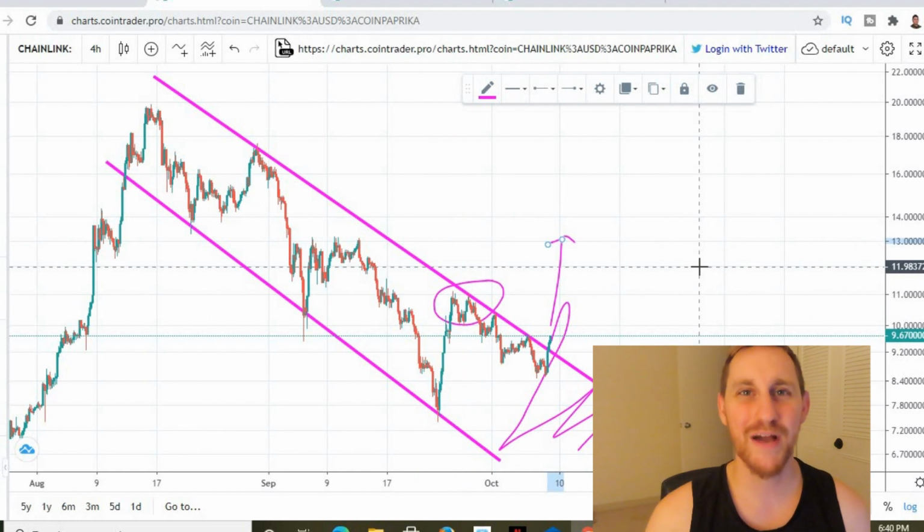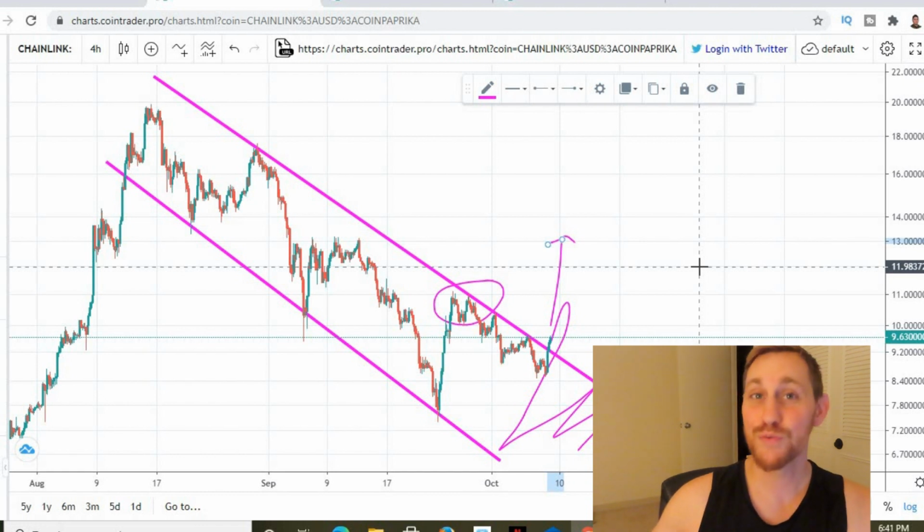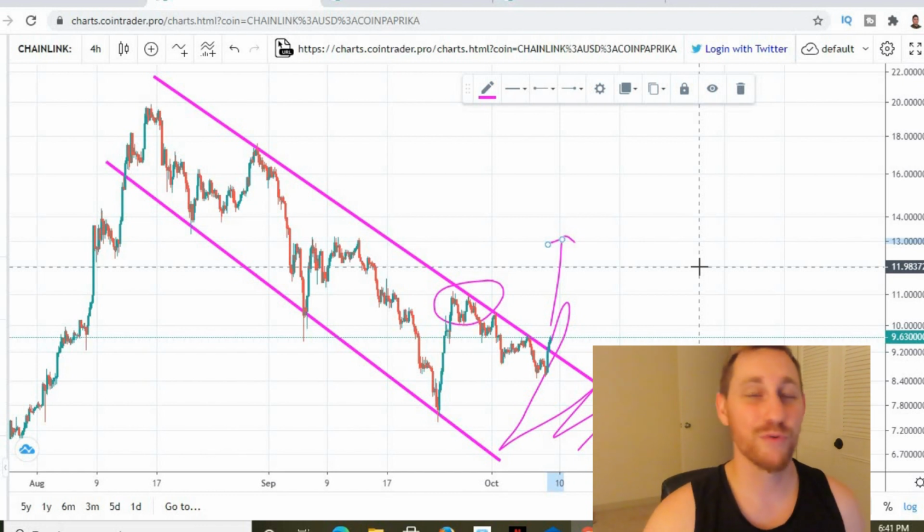I keep saying bear flag when I want to say bull. I'm almost a perma bull, so it's kind of weird for me even saying bear. I don't know why I'm saying that today, but we're going to take a look at a few bearish things that I see for Chainlink in this next chart that I want to look at.